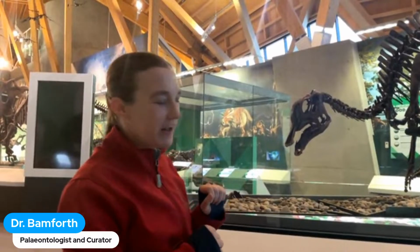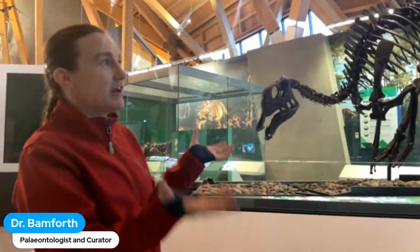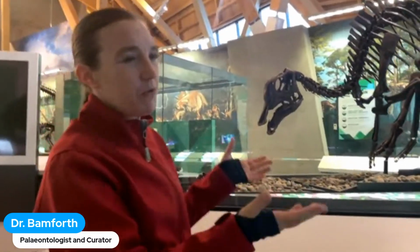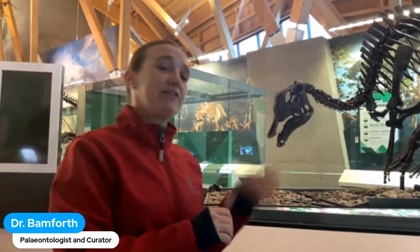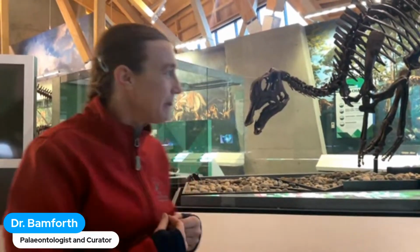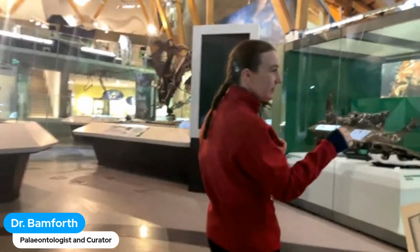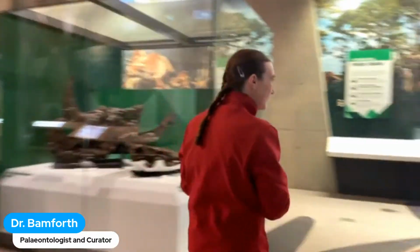So in this particular case, that little herd of young animals unfortunately met a demise. Something happened to them that basically wiped out that whole little herd. Again, a terrible day for the dinosaurs, but a really great day for paleontologists. Let's go around the corner here. There's another little duckbill dinosaur I want to show you.